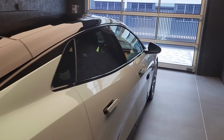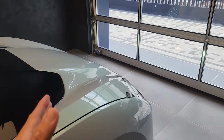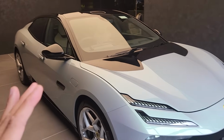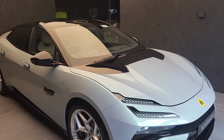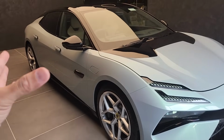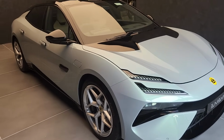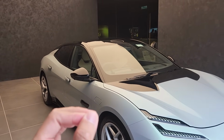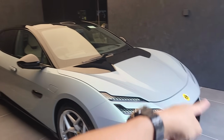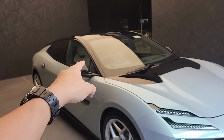Okay? Now, before I go inside, do you think this is a Taycan competitor? Let me tell you first, I don't think it is. Even though it could be, because it's a sedan, it's EV, it's perceived sporty, because this car is huge. This car is huge. For those of you who purchased the Mercedes EQS, the footprint of this car is larger than the EQS.